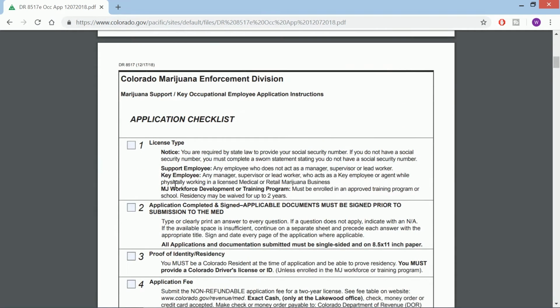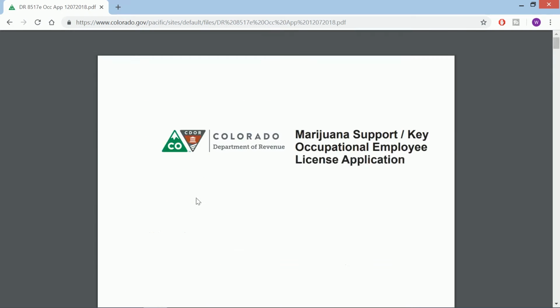You're going to need to fill out the license, whichever license type. There are two different types of badges that you can get to work in the marijuana industry. There is a support badge, which is going to be like your typical budtender or retail associate, and there is a key badge. The regular support badges start at $75. The key badges will be $250.